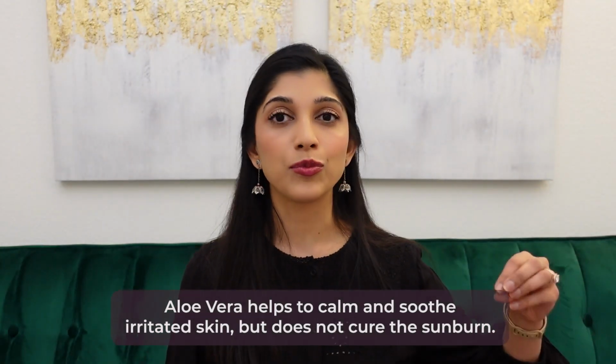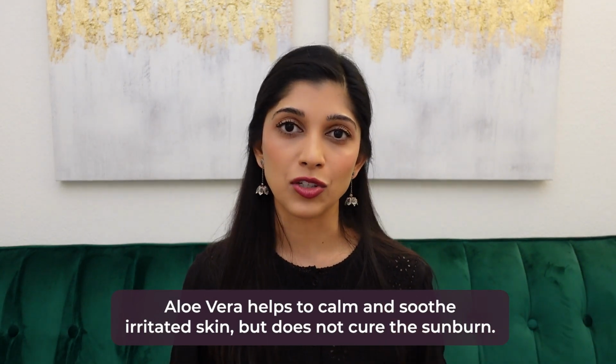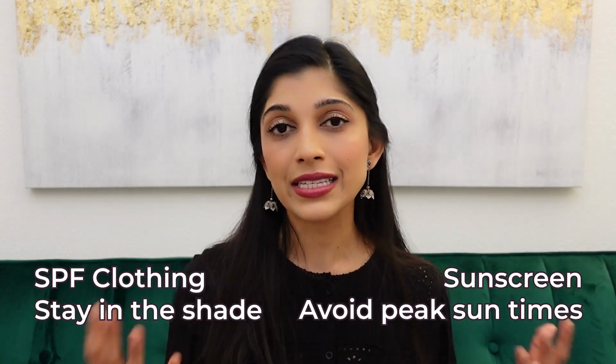Aloe doesn't really cure the sunburn, but it helps to soothe and calm down some of the inflammation. So it's more calming and soothing. Now, obviously, the best thing is to not get a sunburn in the first place by wearing sunscreen and SPF clothing and avoiding the sun at its peak, using shade whenever possible. So the best thing is to avoid getting a sunburn, but if you get one, aloe is something great to have at home. Those are the top 10 at-home remedies that you can try for your skin, hair, and nails.